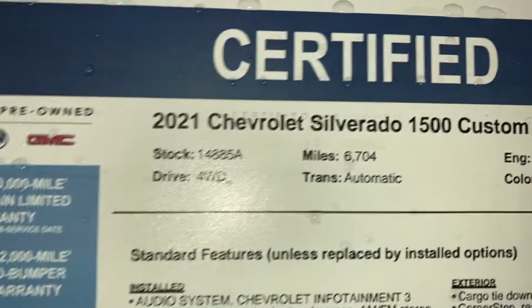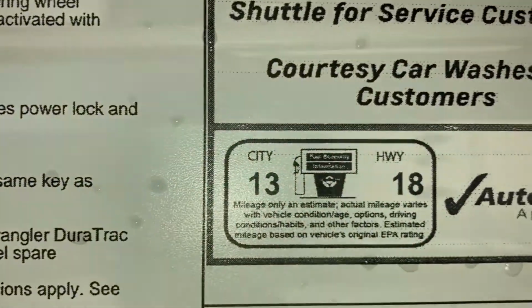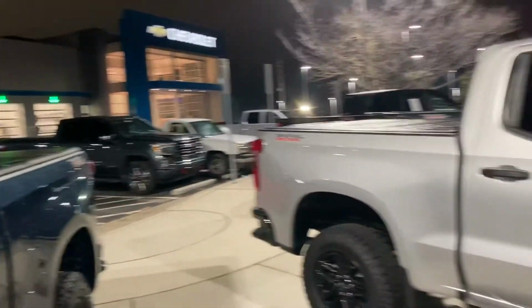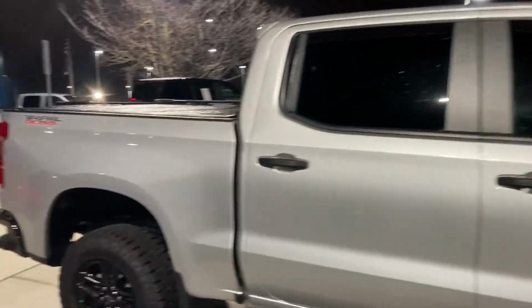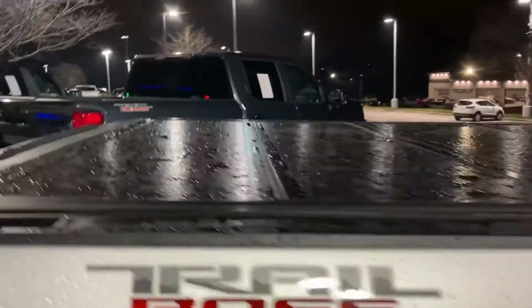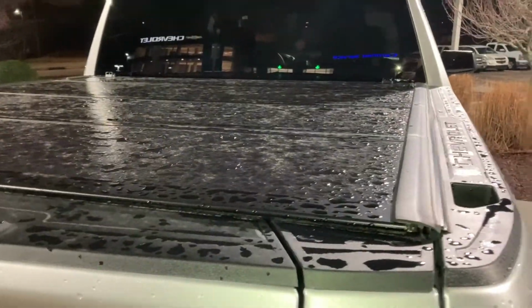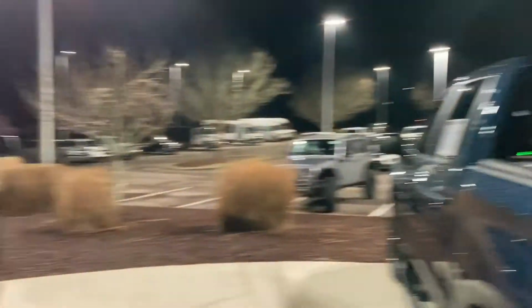This one here is a 2021 with 6,000 miles, 13 city, 18 highway. They have a bunch of them here at Sir Walter Chevrolet in beautiful Raleigh, North Carolina. There's a different bed on this one. This one has the foldable bed cover, and that one's a roll-up one, or maybe it pops up.